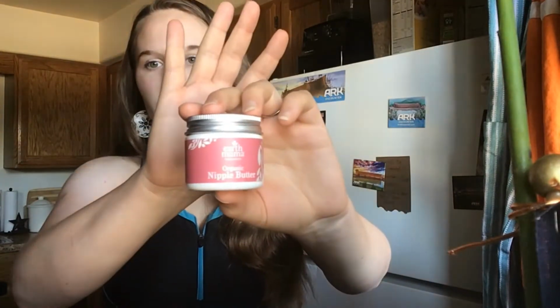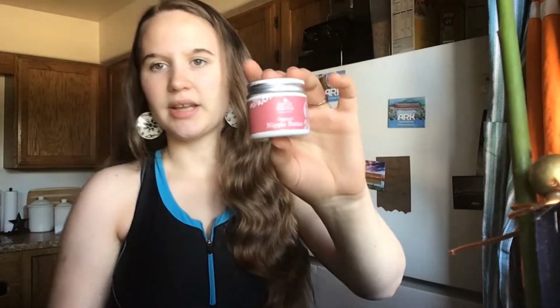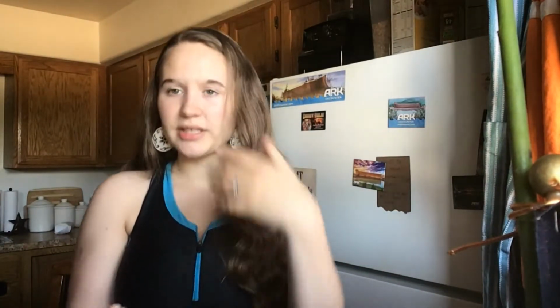So anyway, now that I've said that, I want to go ahead and show you what I use for my nipple cream / nipple butter. This is a nipple butter that I use, and I used with my son. It's the Earth Mama Organics brand, and it's a certified organic nipple butter, and it is lanolin free. It is non-sticky, and it absorbs into your skin very well, so it keeps your nipples moist and soft and not dry and cracked.